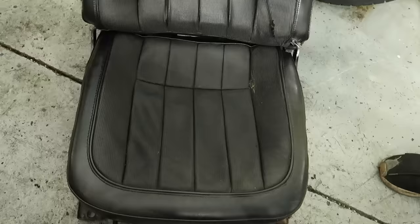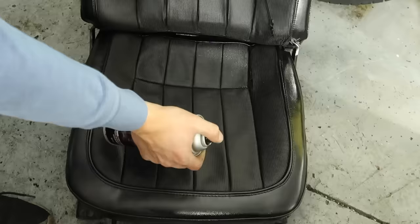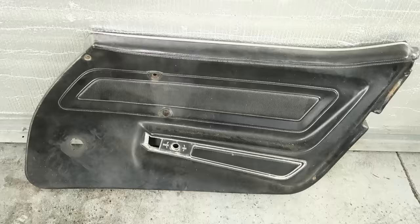So after cleaning and steaming all the chairs, the color was pretty faded out and there was a lot of thread showing. So I went ahead and took some SEM's black upholstery paint and touched up both seats. And as you guys will see in some later clips, they turned out really good. Almost looked like they were reupholstered. Obviously there is a light rip in this chair, but it did turn out pretty nice.